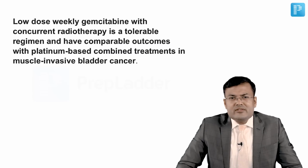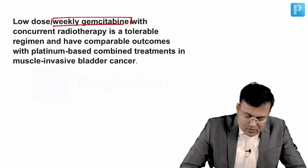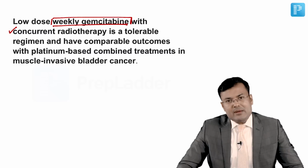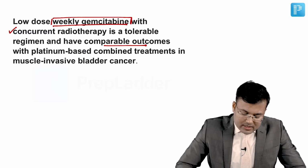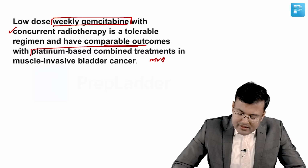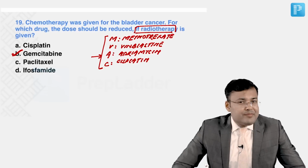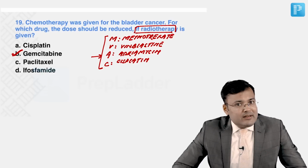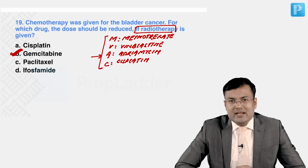What is written in the literature, that low dose weekly gemcitabine with concurrent radiotherapy is a tolerable regimen which has comparable outcomes with platinum based combined treatment. What was the regimen? MVAC. Clear? So if you see the question again, low dose chemotherapy is given and radiotherapy is also given in this patient. So the correct answer for this question is B, that is gemcitabine.